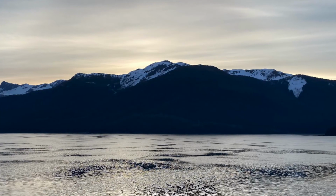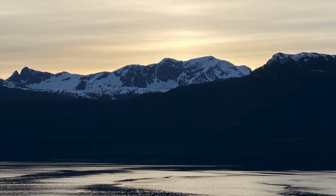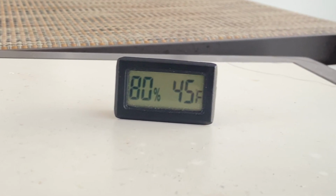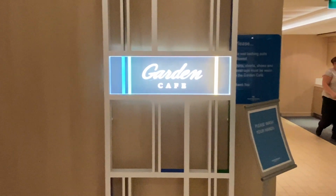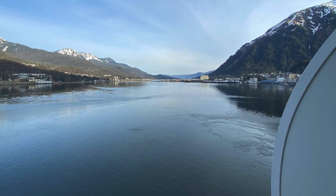We arrived at the dock at about 5 a.m. to beautiful mountain views from the starboard side. Our thermometer read a chilly 45 degrees Fahrenheit out on the balcony. My wife, daughter, and I grabbed breakfast, and by 6:30 a.m. the skies had cleared.